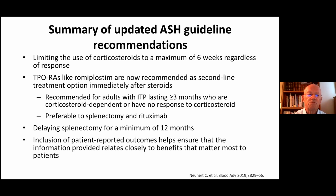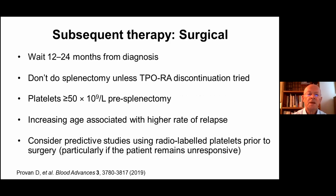And we must just reiterate how important we consider that to be. So what about subsequent treatment? You wait 12 to 24 months. Don't do splenectomy unless the thrombopoietins are being discontinued.